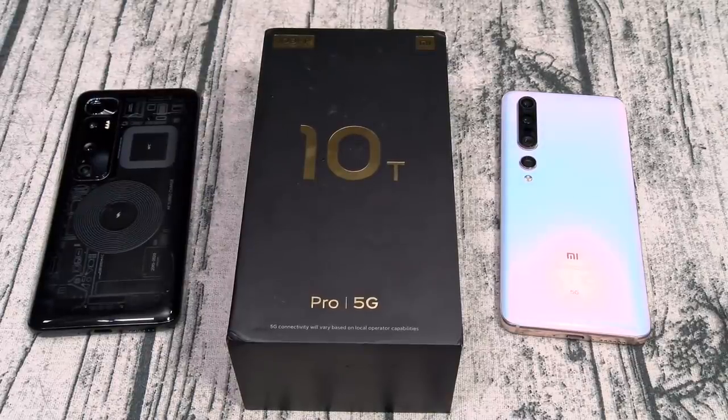Yo, what's up everybody? It's your boy Floss, back again with another video. And today we're gonna take a look at the Xiaomi Mi 10T Pro 5G.